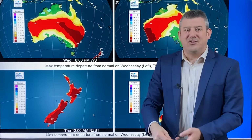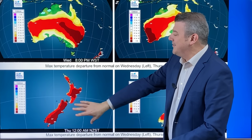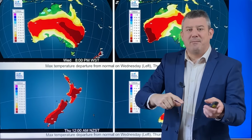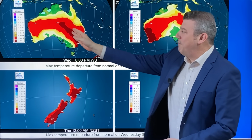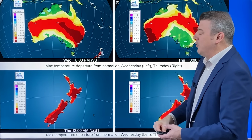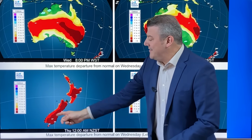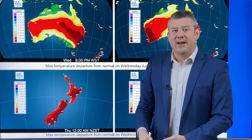Here we are with the maximum departure from normal temperatures. This is for today, Wednesday. You can see that cooler change coming into the south, resetting temperatures back to where they should be. But it's still very hot in Sydney and other parts of New South Wales and inland areas, even getting up into Queensland. And then over in New Zealand, look at the temperature map today. A lot of that dark red, more than 8 degrees above what we would normally be recording at this time of the year.